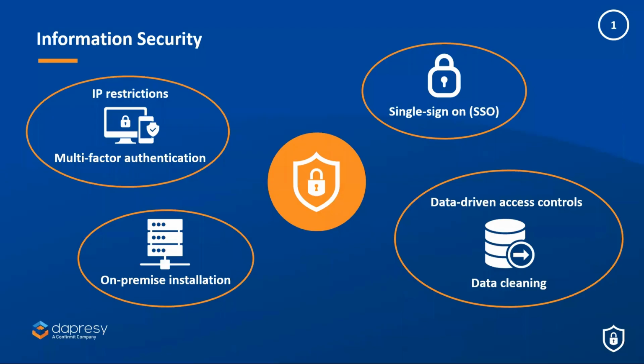And if your answer is no, or you feel unsure, here is a short list of security requirements that Dapresy can provide. Some of these items will speak for themselves, such as IP restrictions and multi-factor authentication. Single sign-on is becoming a very common requirement for enterprise level clients. This allows those enterprise clients to internally control their users via their intranet, not being dependent on Dapresy doing all of that management. With large user bases, that can be very effective, putting the user control in their hands.